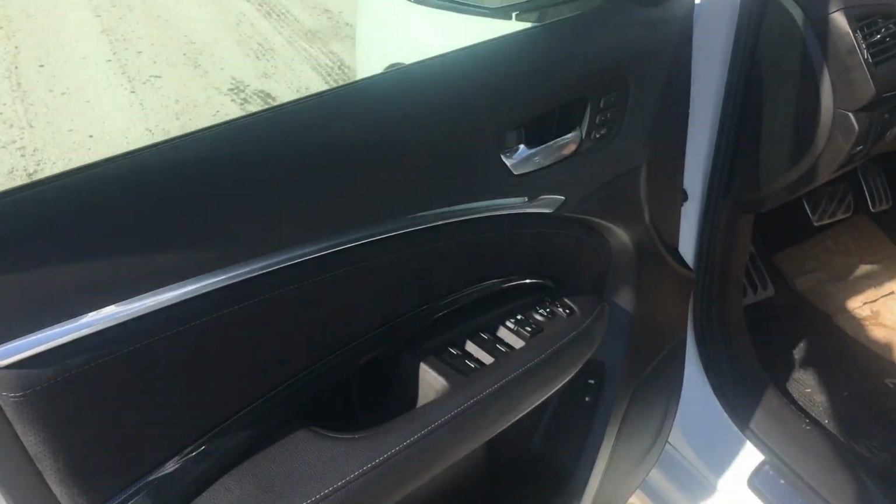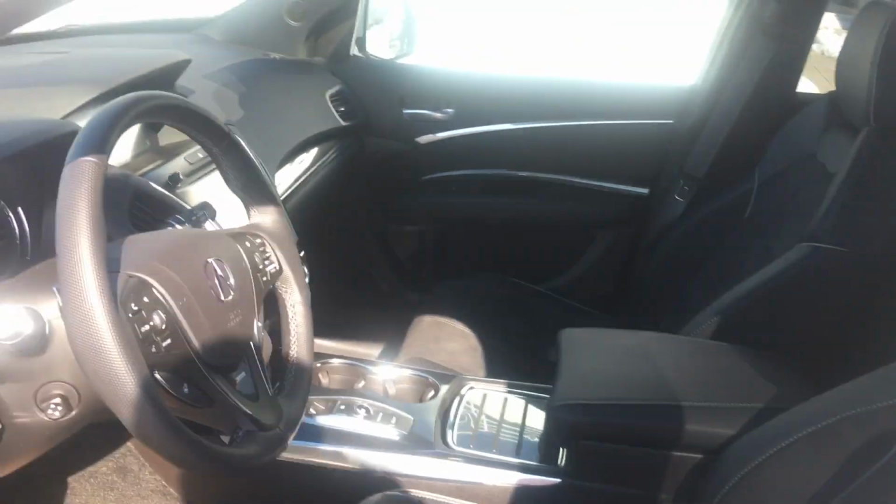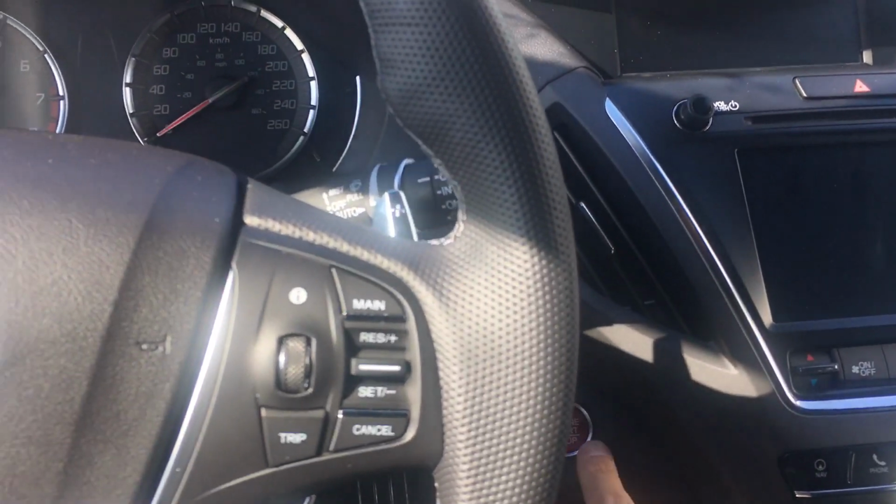Once you get the A-Spec package, you're automatically getting the Alcantara seat. This one comes with ebony Alcantara seats. Sit in. Nice. Start it up.